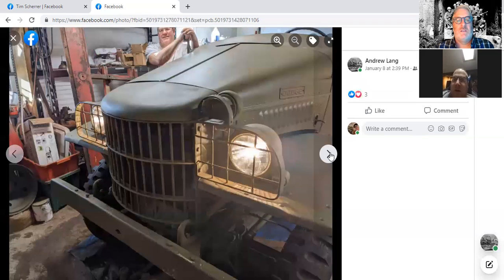Very happy with how the hood went on. Believe it or not, we required exactly zero shims or anything to get that to line up perfectly with the body. We just bolted it in and everything just hooked in beautifully. That's great. I'm seeing if I can find my pictures of those.